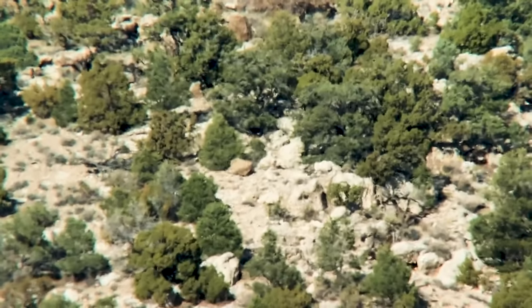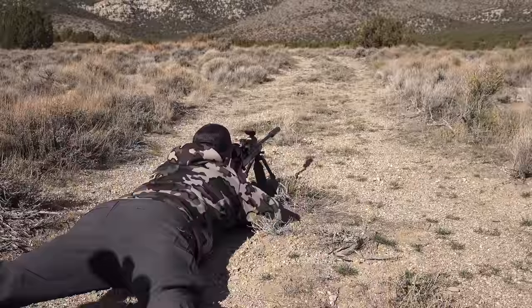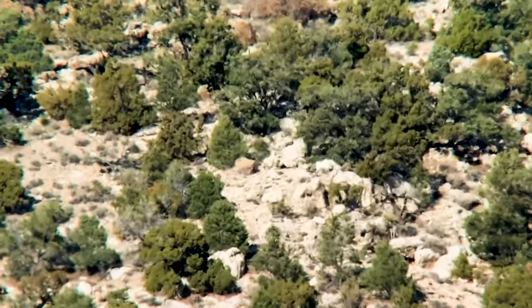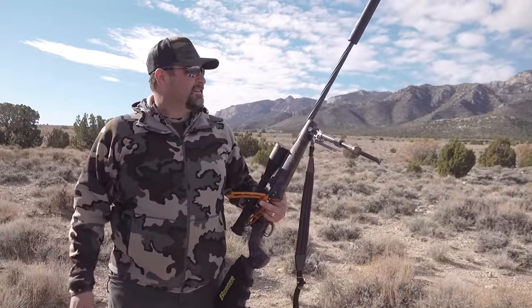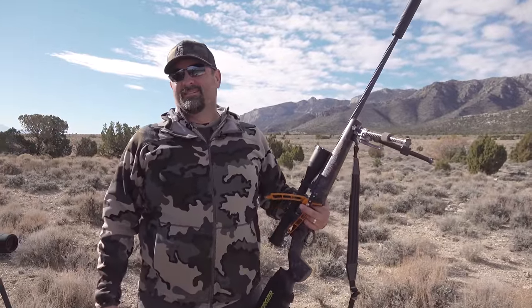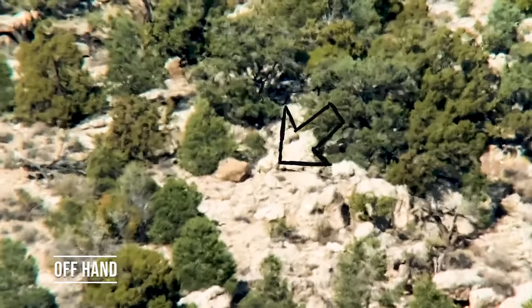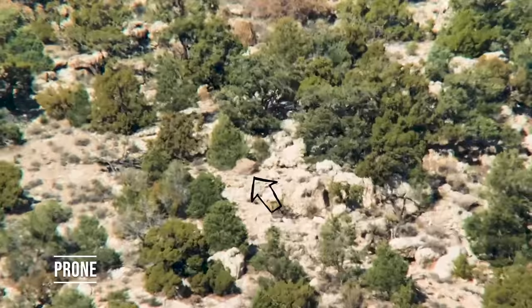Oh, just to the right. All right, ready? Yeah. Smacked it right in the center. A little mid-morning fun. Hate to admit it though. I missed the offhand. It's 1,346 yards to be exact. I missed the offhand a little right. Laid prone, smacked it dead in the center though.